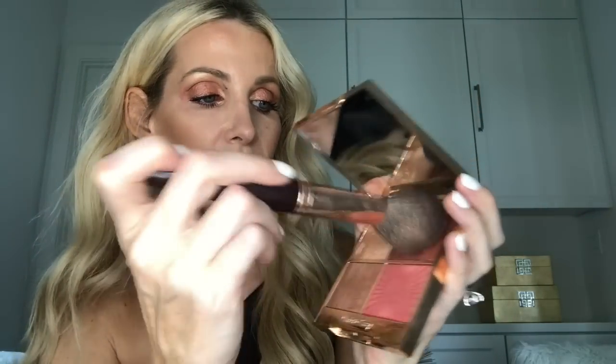the next thing I'm going to do is I'm going to add some blush. So now I'm using this palette as blush. I'm going to mix these 2 rosy pink colors together on a bigger fat brush, and I'm just going to apply that to the apples of my cheeks. Just very little, subtle. Just kind of go in a circular motion, and I always like to bring it up too. So that right there gave me plenty of glow. It's really beautiful and subtle, not too much.